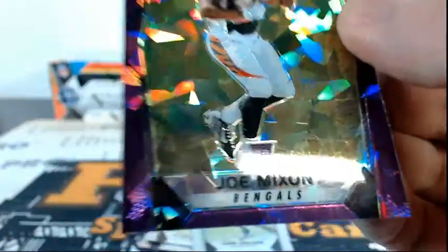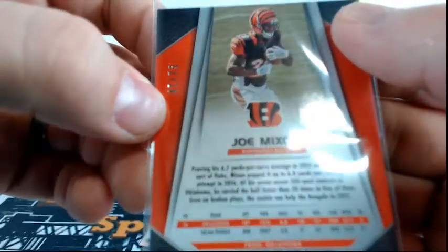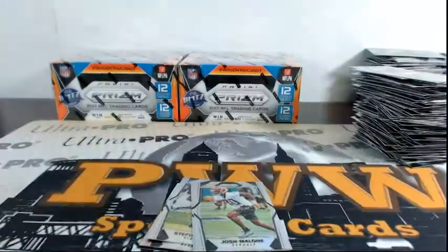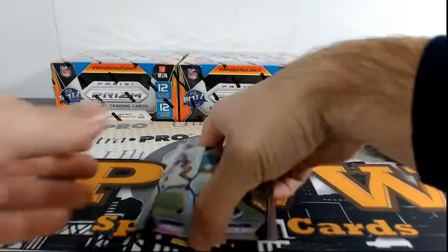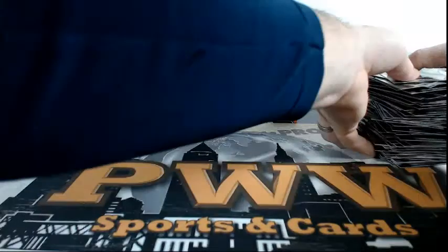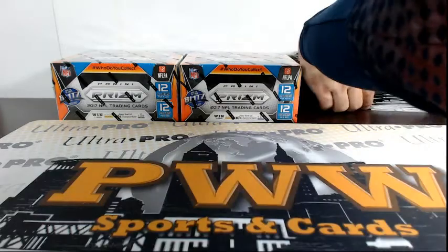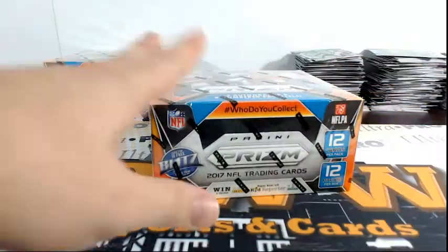Mixon has really come out of, what is it, Bama? Oklahoma, 75. He came out of college and had the best of hopes for him. Great running back in NCAA and is doing well in Cincinnati.